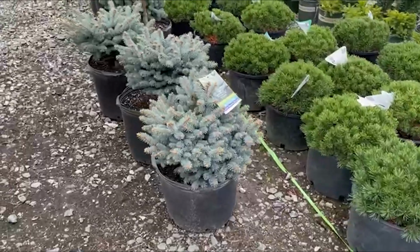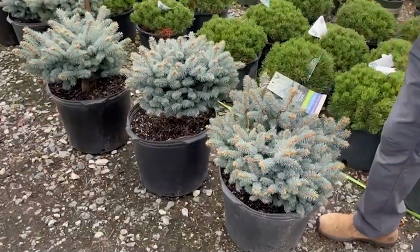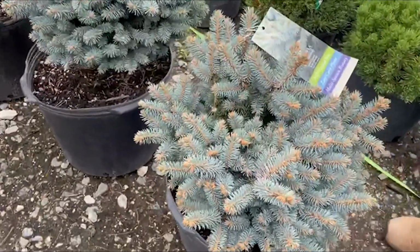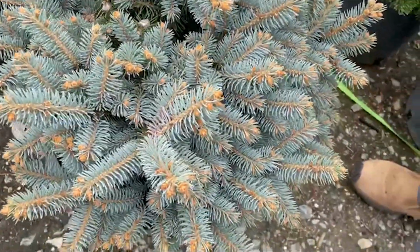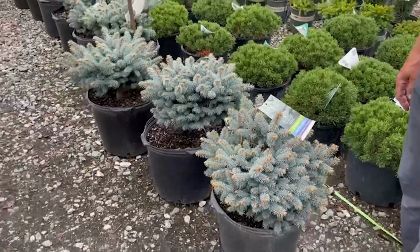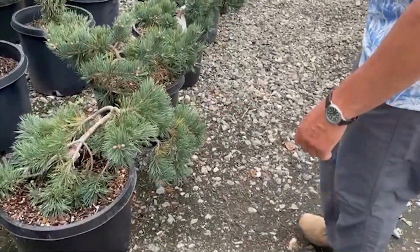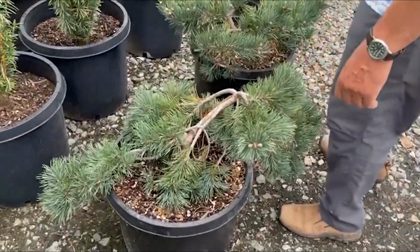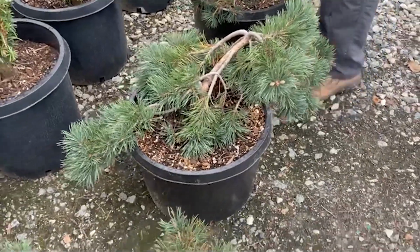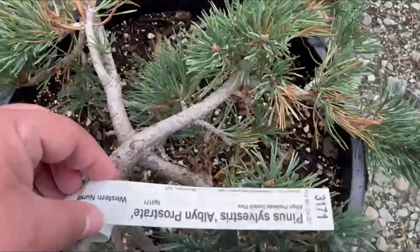Colorado blue spruce, moved to that, and just a dwarf globe version. Nice color on that. Got some Pinus sylvestris here. I think it's Albin's prostrate. It could be hillside creeper, but probably it's Albin prostrate.